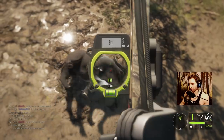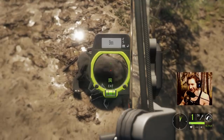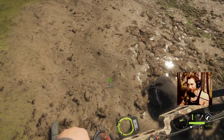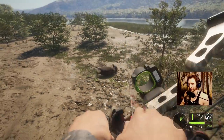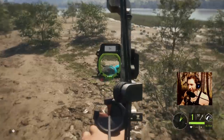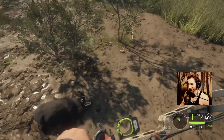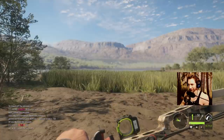Well, what did we hit? I mean, I don't think it was spinal cord. There's no tracks or no blood, so I really don't know. And I'm just going to spare you all the pain of messing up all these shots here on this one. But yeah, we got the big guy down right here. So let's hop down and take a look and see how he's going to score.